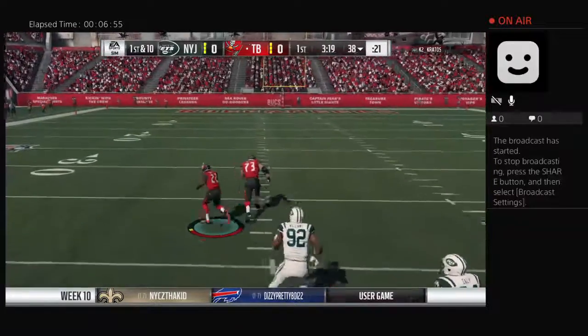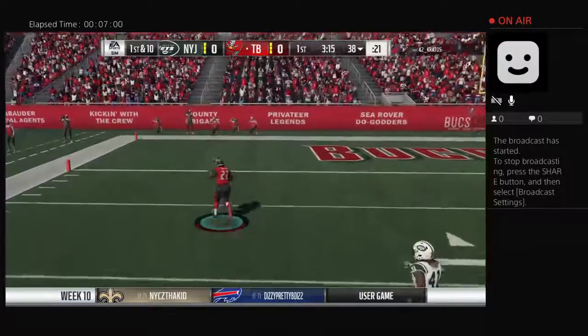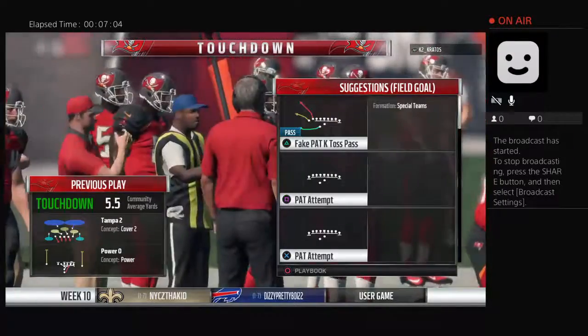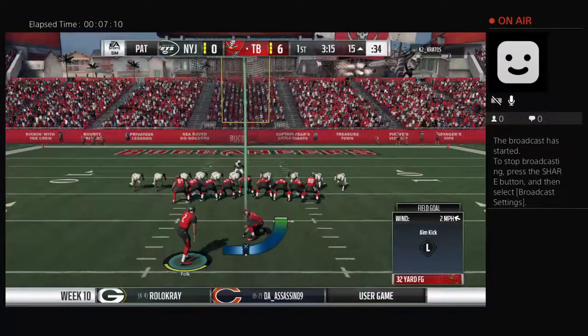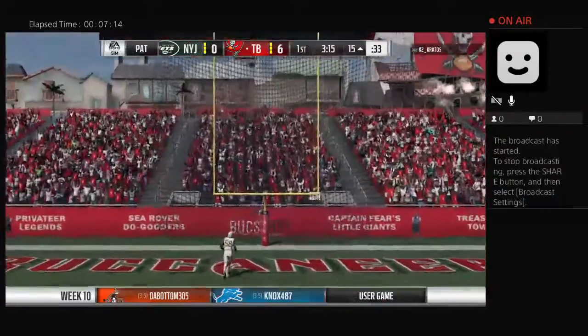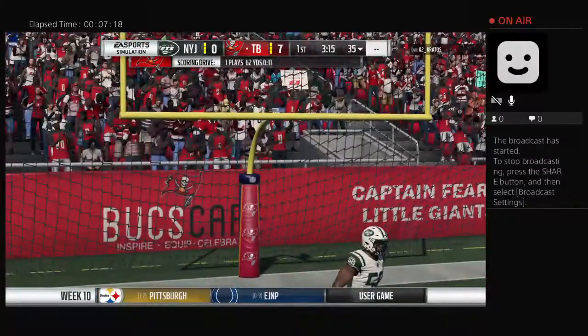Oh, and now he bowls. There goes Doug Martin. Past the 20. 10. Touchdown, Tampa Bay. Doug Martin, his 6th touchdown of the season. And the Bucs have taken a first-quarter lead. And on that long run, maybe the defense caught napping a little bit. The concentration level may not have been there.